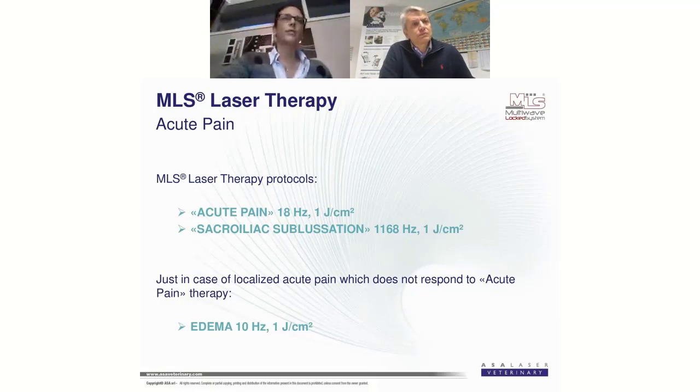In this case, I can use more energy because there is more time in between the two sessions, the two treatments, and I know I can use something more. So this is what I do normally. But if I can, in an acute situation, in the first week I prefer to control pain first of all and to treat three times, and then I can decide how to go on.